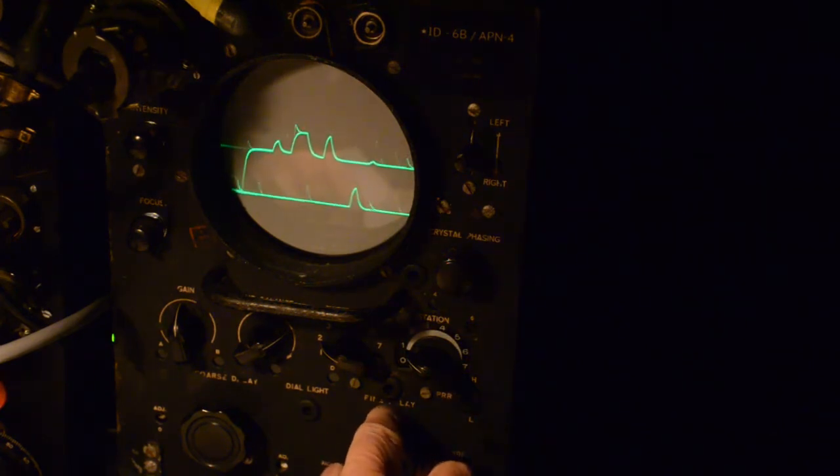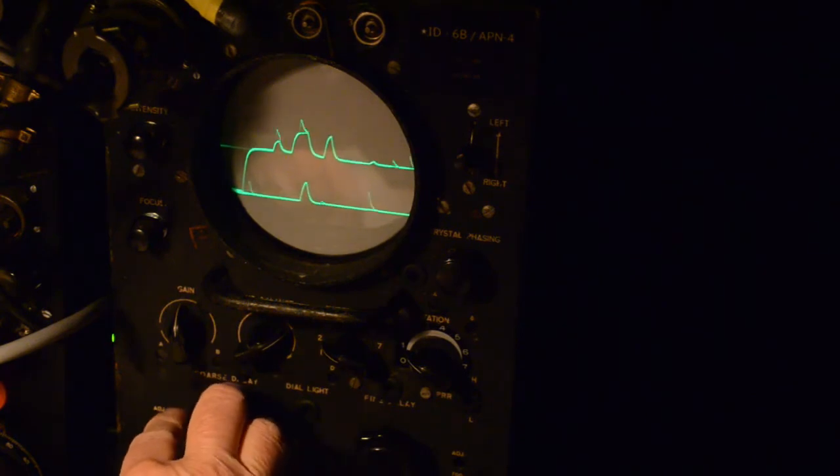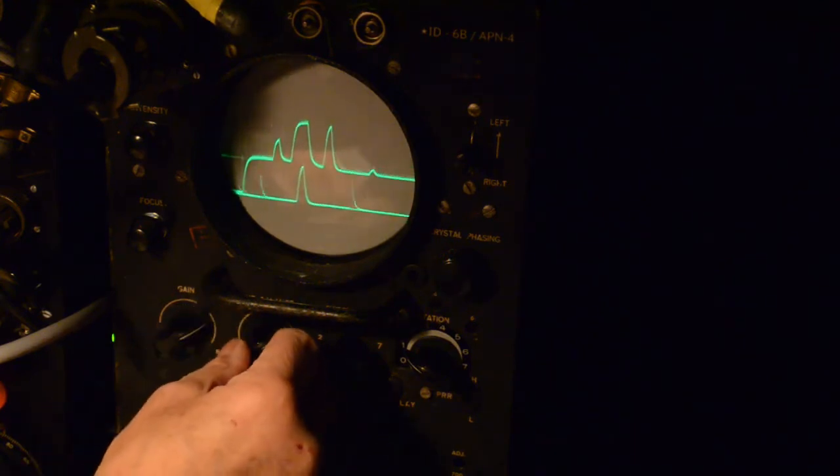It's straight away interesting to note that there is in fact a fourth pulse to the right of the two hop E, but a lot smaller. Logical to assume that this is in fact a one hop F signal, if you recall the illustration you saw earlier on showing the ionosphere.